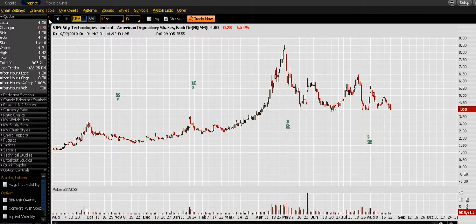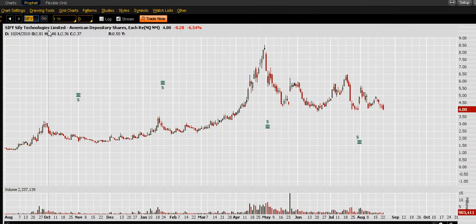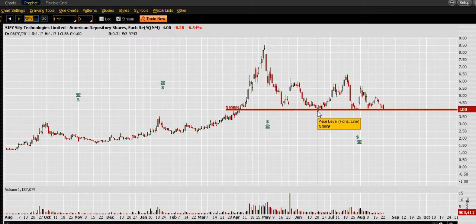Today's trade is SIFY Technologies. In the past 6 months, it's had this really strong wide consolidation, and we've seen a strong support right at about $4 plus or minus a few cents. I think it hit 3.86 one time, but in the meantime it's having these wild swings.